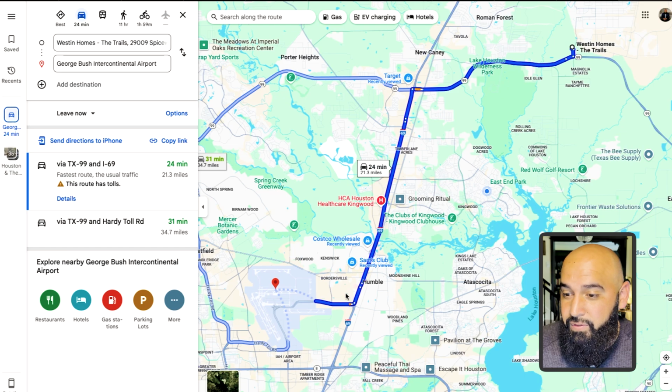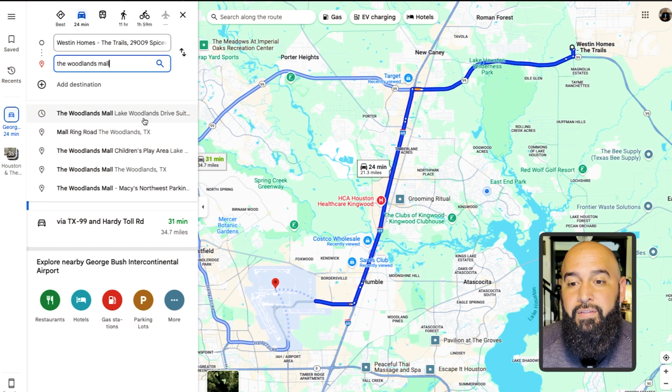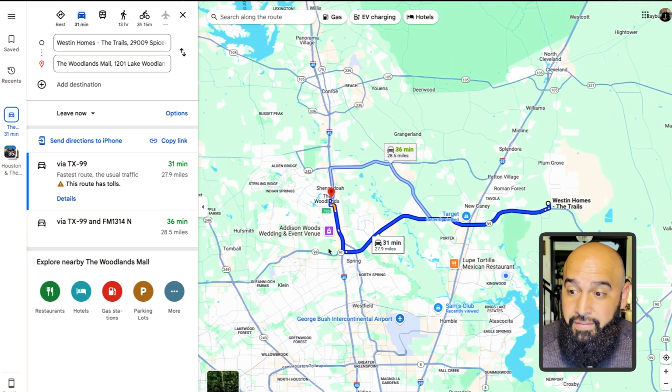Really important to y'all too, so I always want to point that out. 24 minutes to the airport. Other big thing, like I mentioned, is the Woodlands. So if we go into the Woodlands Mall from here, you are 31 minutes to get there.